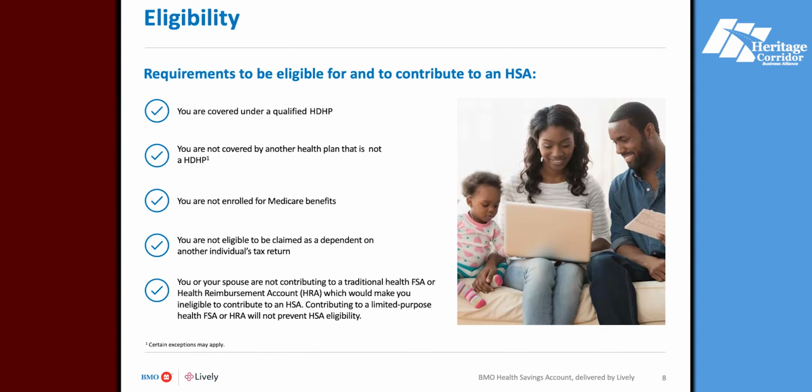She wants to transfer that account to BMO HSA with Lively because she wants to invest those funds to build herself a nest egg for when she goes on to Medicare. Her question was, can I do this? The answer is yes.